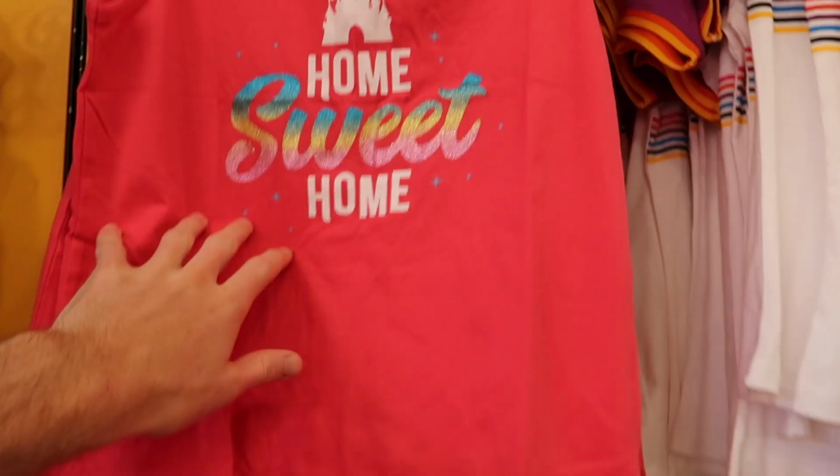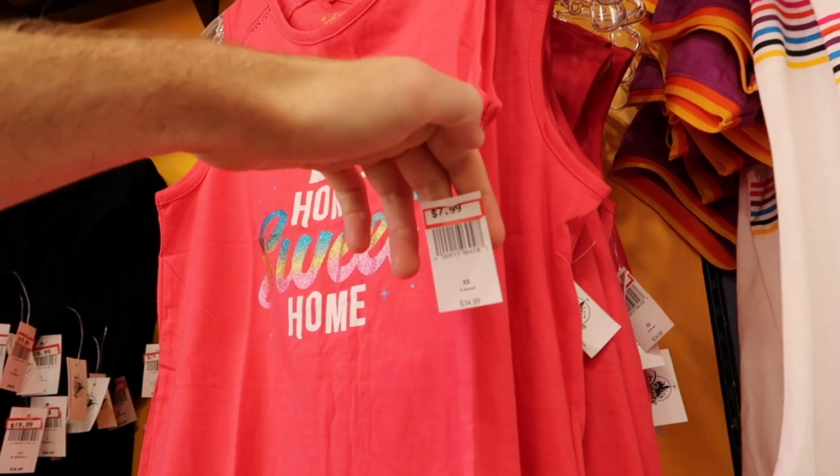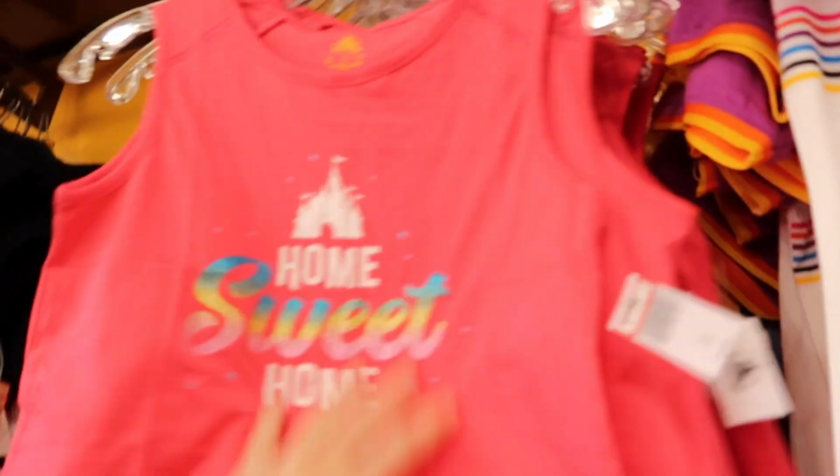So this shirt looks new over here too, but right away guys, I can tell it's kind of like last week, but there's not tons of new stuff here, but $7.99, originally $34.99. I see a lot of extra smalls here, and some smalls too.